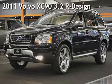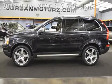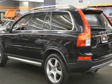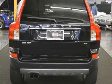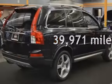Presenting a pre-owned 2011 Volvo XC90. This four-door SUV has a six-cylinder, 3.2-liter i6 engine, with all-wheel drive, and an automatic transmission. This Volvo is a great value with less than 40,000 miles on the odometer.